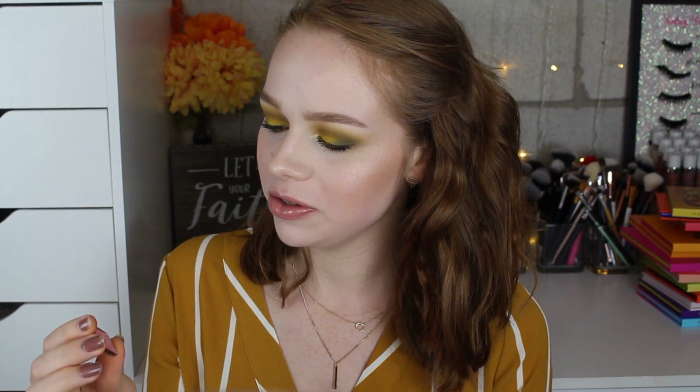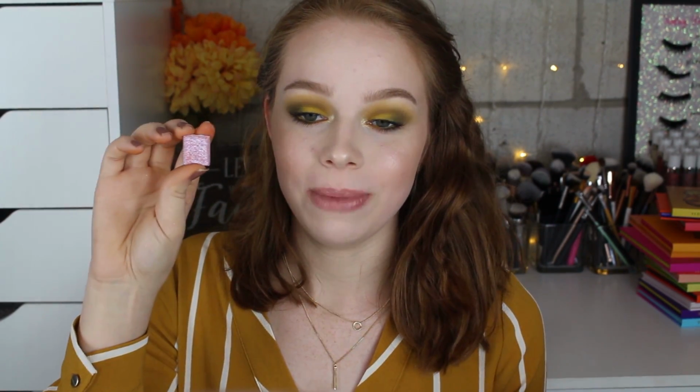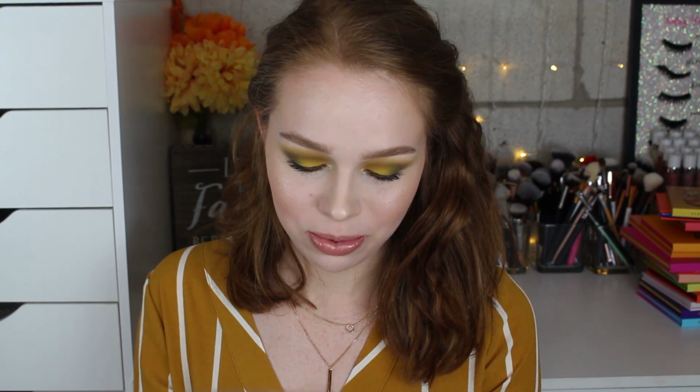Okay, so next is the shade Translucency, which is like a baby pink, and I think it has a little bit of a blue shift to it. This one retails for 11 Canadian dollars, and this was one of the very first ones on my wish list. I don't know, I saw this swatch on their page and I just thought it was such a pretty soft pink color.